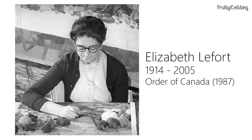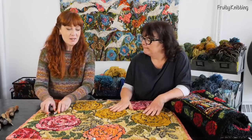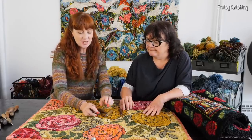And by the 1950s, there was a woman called Elizabeth Lafort. She was one of the first people who made art out of rugs, and she would do enormous portraits, and they were really beautiful, and she was in Shediac. She's done ones of very famous people, and I think the Queen. Yes, the Queen. I think one of her rugs was given to the Queen when Queen Elizabeth visited.